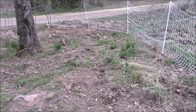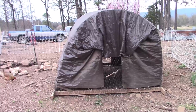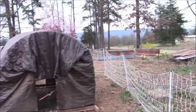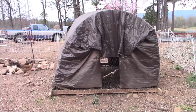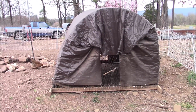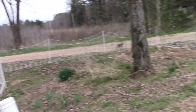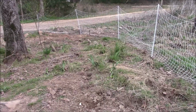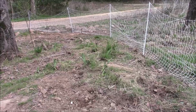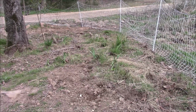Anyway, the reason why I'm doing this is I want to move a chicken coop right there. Hey, Fifi. I want to move this chicken coop because it's kind of still in the front yard, and I'd like to have more access to that area for gardening. So I would like to move it relatively soon, and this is basically the only spot for it because of the soggy conditions when I get a big rain. This is a high spot, so that is where I want it.